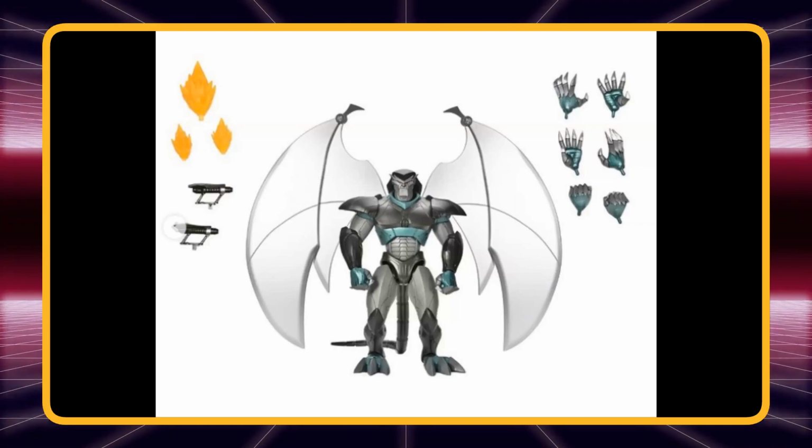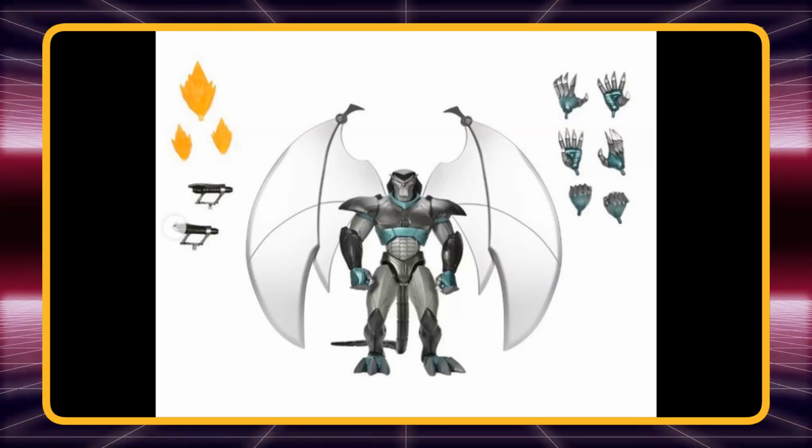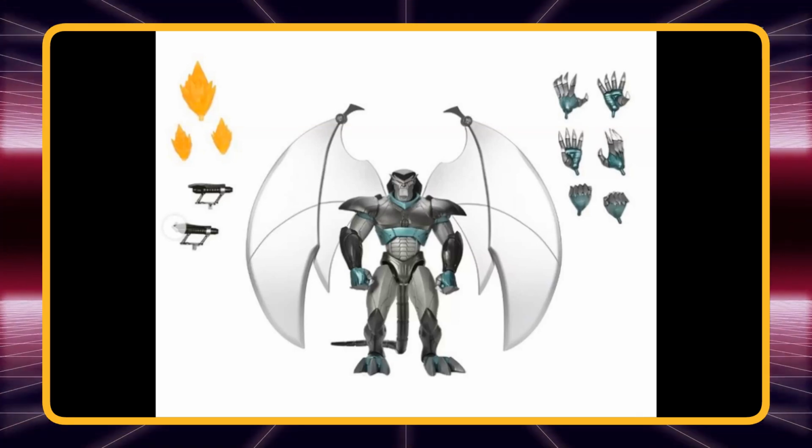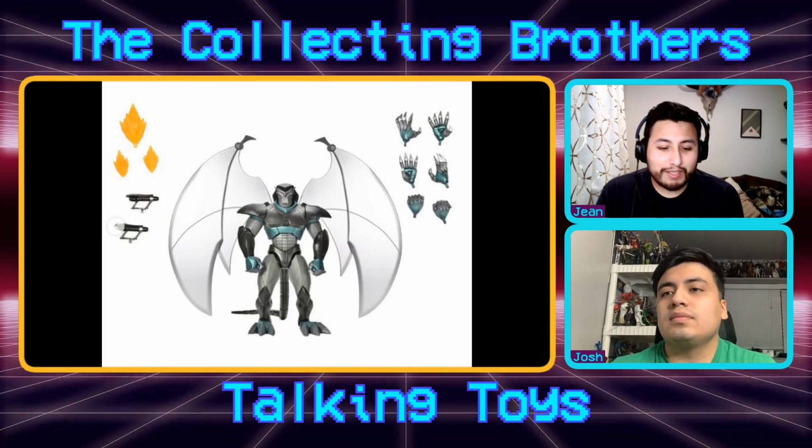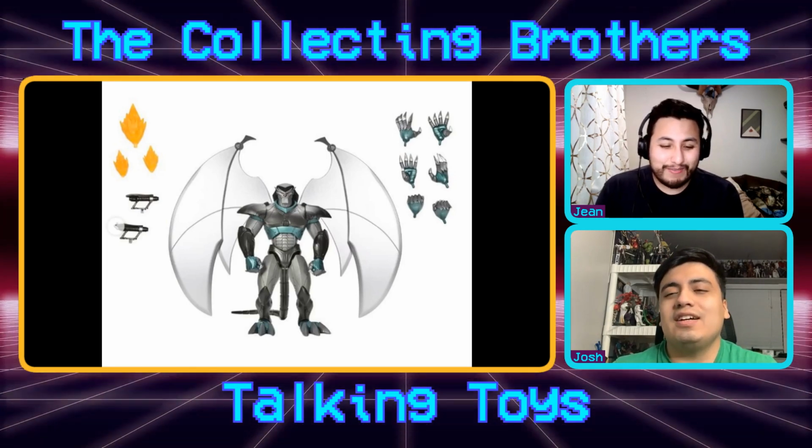All right, there's your full solicitation there. You get four sets of hands, the blast effects, and the wrist rocket pop-ups, which are really cool. But there we go. We got the metalhead gargoyle, basically, like the Metalhead turtle. Yeah, exactly. Metalhead gargoyle.